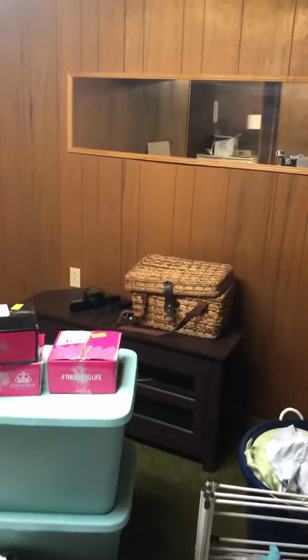Here's my desk over here. And there's Mommy's desk. And I have a couch here. I'll hopefully put a TV there for your entertainment room soon. A little laundry room. Pretty basic.